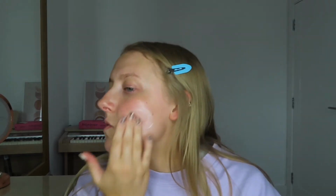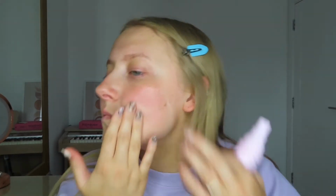I'm just using the viewfinder to apply this. I do have a mirror down here, but okay, that is now feeling very sticky and it looks very glowy as well, I must admit.